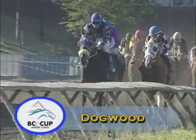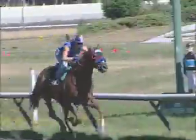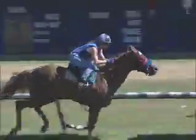The Dogwood features the 3-year-old fillies going 1 1/16 miles. Now let's find out more about these horses with Randy. Well, look at the Dogwood. Mel Snow seems to hold all the aces with Dearest Princess. She ran a very big race her first time going long. Last time she was trapped on the rail with nowhere to go, and that might have helped her, because otherwise she might have used her speed a little early.